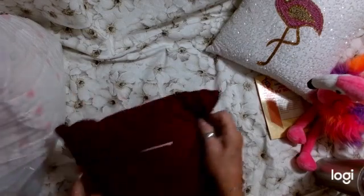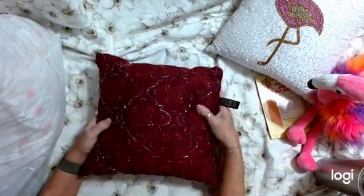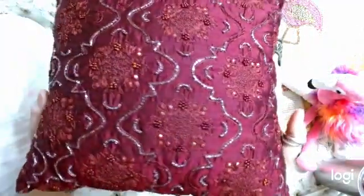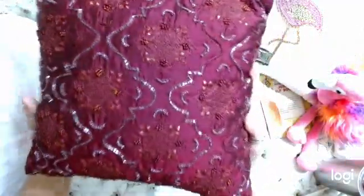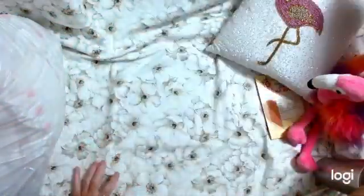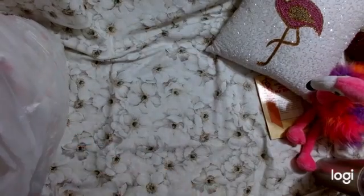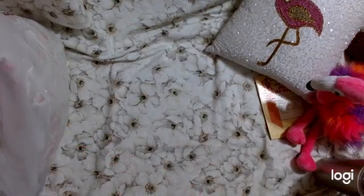I got another pillow too, this cover unzips. Is this not beautiful? Look at that. Very inexpensive, so I love it. And I can use that for journal covers or other things. I got, what is in here? I almost forget what I got, guys, because I got so much.